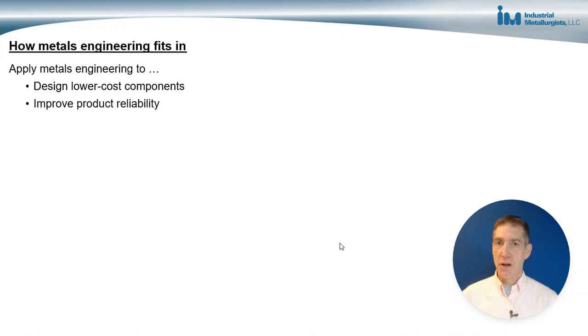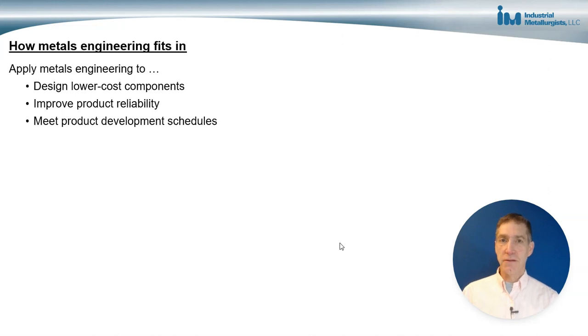And together between the mechanical form as well as the materials, identifying what can be done from a design perspective to improve product reliability. And oftentimes the work in looking at product reliability has to be done in parallel with other design efforts, so that by the time the product testing comes around, we can pass testing and meet product development schedules. So improving product reliability also means meeting product reliability requirements and meeting the development schedules.